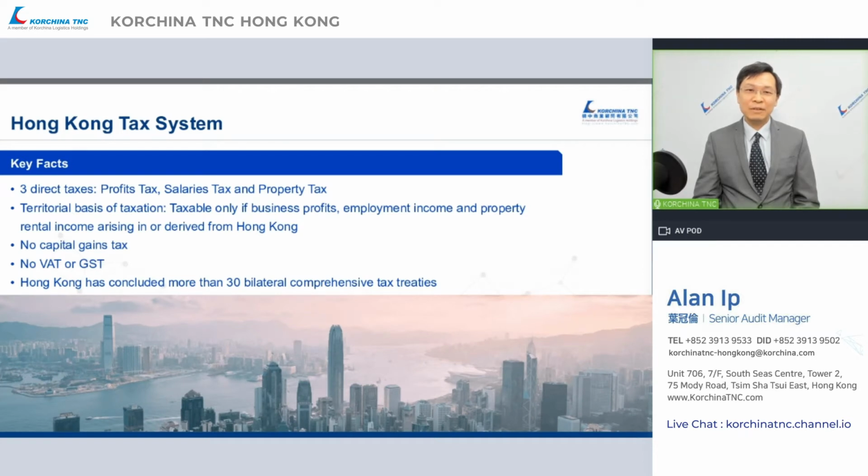There are three direct taxes in Hong Kong. The first one is profits tax, that is corporate income tax. Second is salaries tax on individuals. Third is property tax chargeable on rental income from real estate.